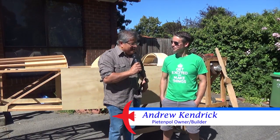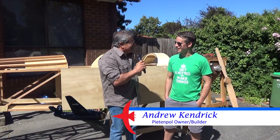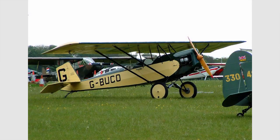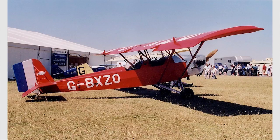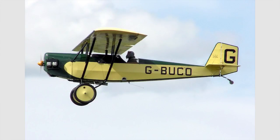Now, Andrew, you're building an absolutely stunning aircraft already. It's a Bernard Pietenpol Air Camper, that's right. When did you actually start? So I started about 3 years ago, collecting the information and getting the parts together. But I actually started cutting some wood about 12 months ago, so the progress you see to date is about 12 months old.